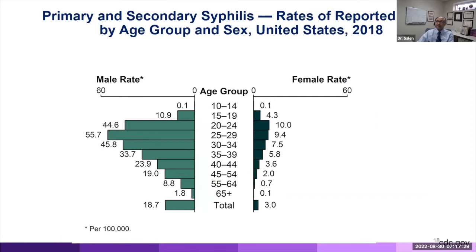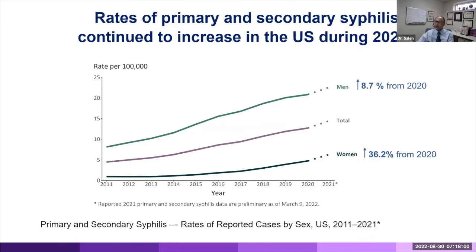If you look at the different rates of syphilis in women and men, the most common age group in women is 20 to 24 years of age, and in men 25 to 29 years of age. So it generally affects a young population and women of childbearing age. And this similarly shows you women and men percentages, with the most recent data in the US from 2011 to 2021. And as you can see in women, there is more than a 36% increase between 2020 and 2021.